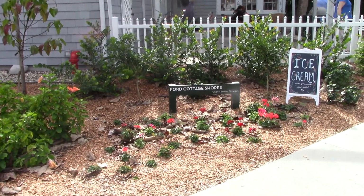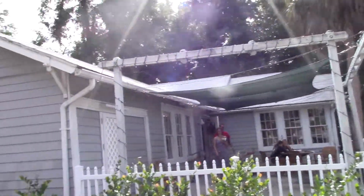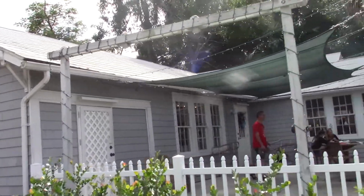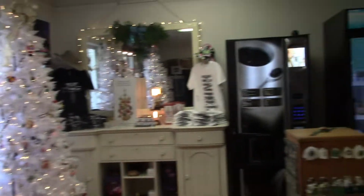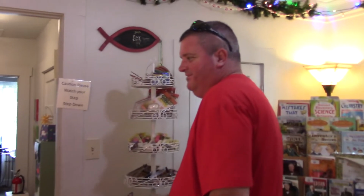So the Ford Cottage Shop, original section from 1925, and they turned it into like an ice cream parlor and sweet shop and stuff. So this is their snack shop. You get ice cream, pop, water. They got all sorts of gifts. We have the chips. And watch your step. A little step up here. But yeah, so this was Henry Ford's little cottage in here. They turned it into a gift shop. There's one of the antiques right there. Hello! Hey!